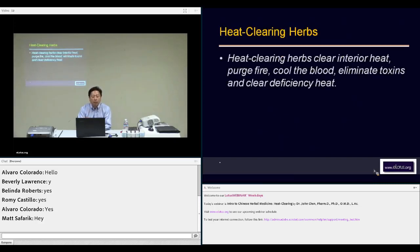The definition of heat clearing herbs is that these are the herbs that clear interior heat, purge fire, cool the blood, eliminate toxins, and also clear deficiency heat. These are the TCM definitions. And obviously, to be able to use these herbs effectively, you need to know what heat is, what heat syndrome is, and also when and how they can correctly be applied in clinical settings.